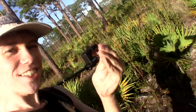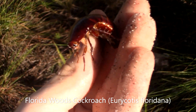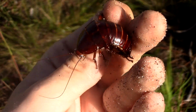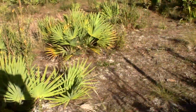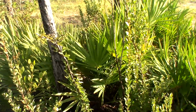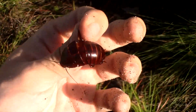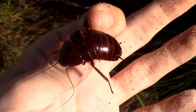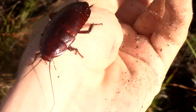Hey guys, check out what I just caught here under this log. This right here is a massive Florida woods cockroach, also known by many people as a palmetto bug. These things are absolutely massive cockroaches that live in these kinds of areas with lots of palm trees and stuff. You can often find them either under dead palm fronds or under pieces of wood, like I did right here. Now these guys are pretty easily identifiable because of their wingless look and their huge size, as well as the dark reddish coloration. These guys are a Florida native species and not one I see very often, so just really cool.